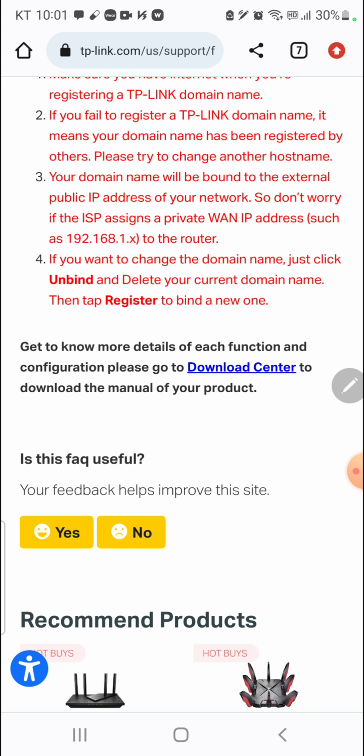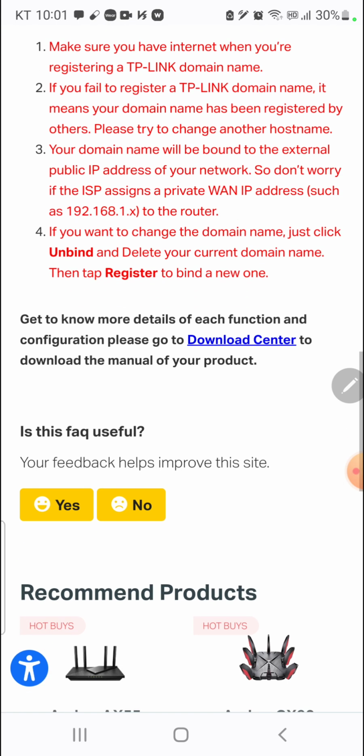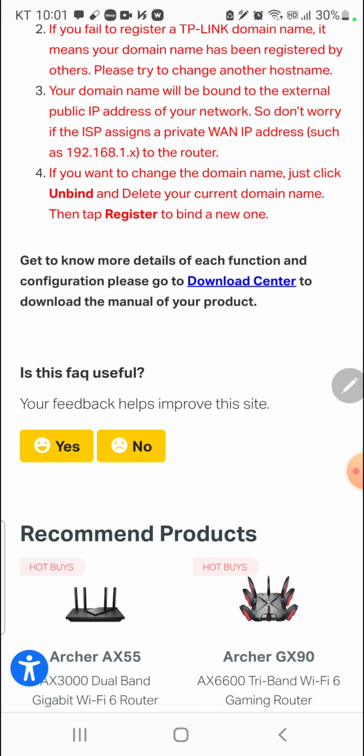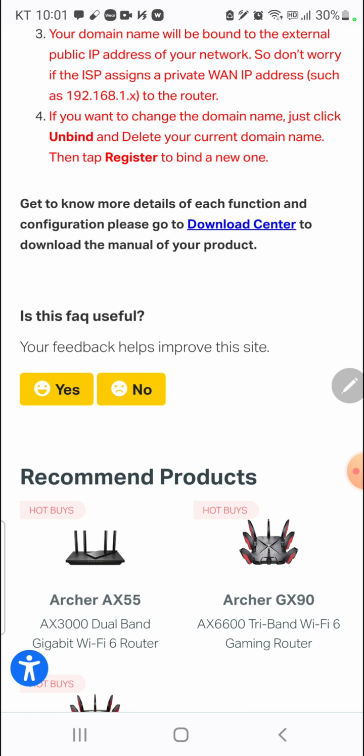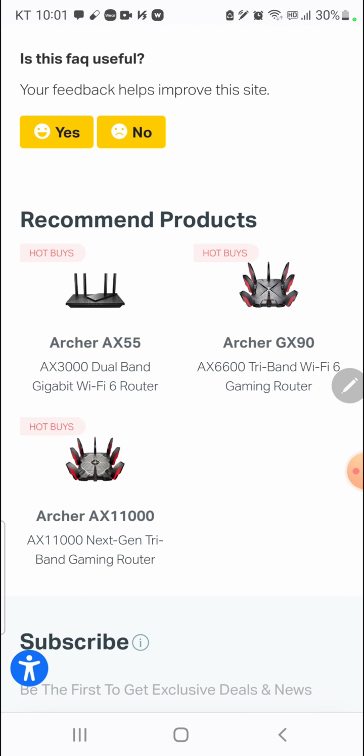4. If you want to change the domain name, just click Unbind and delete your current domain name, then tap Register to bind a new one. Get to know more details of each function and configuration. Please go to Download Center to download the manual of your product. Is this FAQ useful? Your feedback helps improve this site. Yes. Recommended products, hot buys.